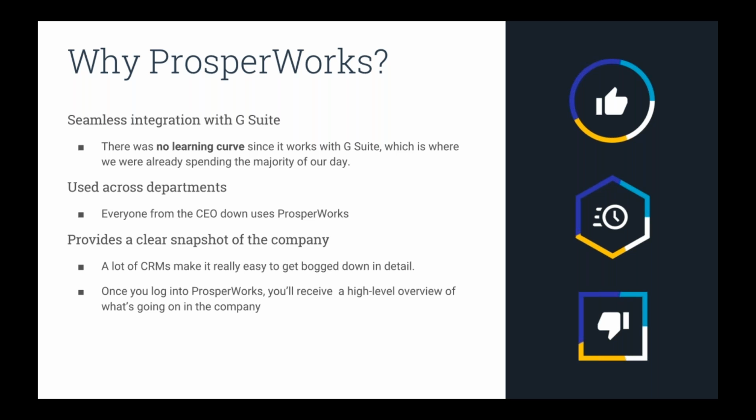So one of the important things as well was that we would be able to get a really quick high-level overview of where everything is at. What's in our pipeline, how things are moving along, and also really accurate reporting. And that's an important thing, obviously, from a sales and marketing point of view. What's working, what's not working, what's stuck at a particular point. Is there something that we need to move or adjust?